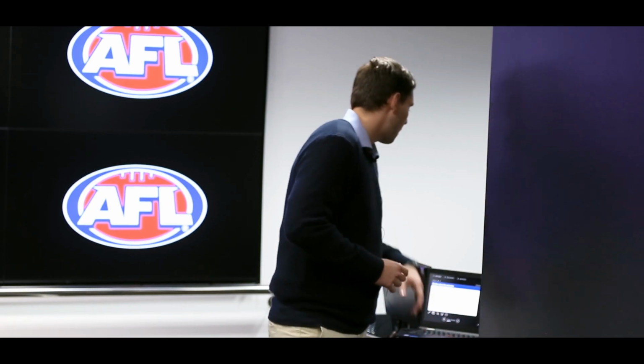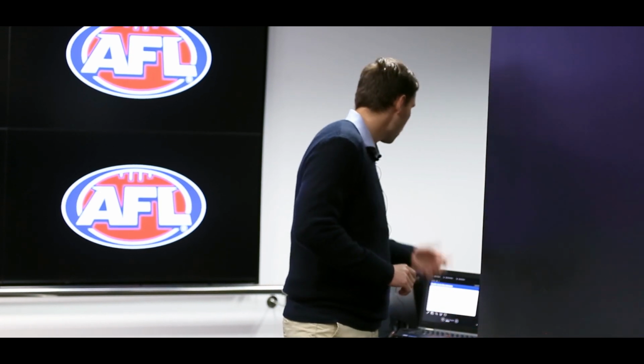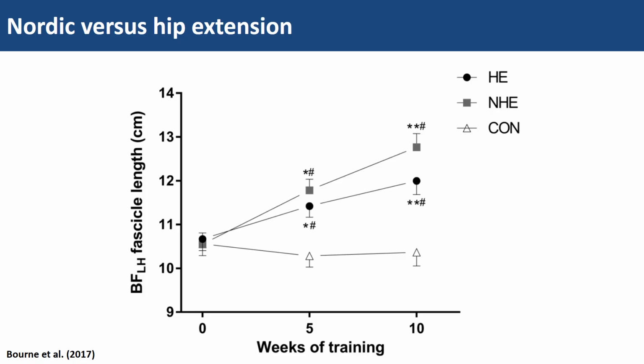And so here we've got our 3 groups, so our hip extension group, our Nordic hamstring exercise group, and our control group. You can have a look. Over the course of this intervention, the control group did nothing and nothing happened. It's what we expect, but we can see that the hip extension and Nordic hamstring exercise group saw significant increases in fascicle length with those interventions. But interestingly, a criticism of the Nordic is that it has small muscle excursion ranges, but despite this, it actually saw greater fascicle length adaptations than the hip extension, which had much greater muscle excursions.